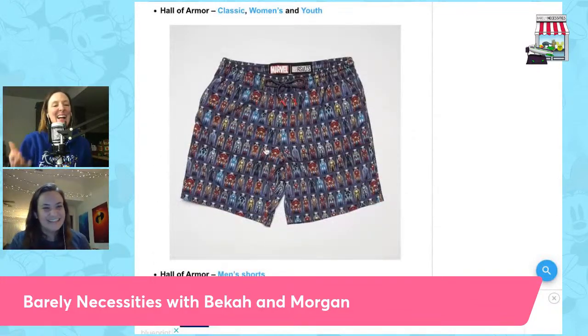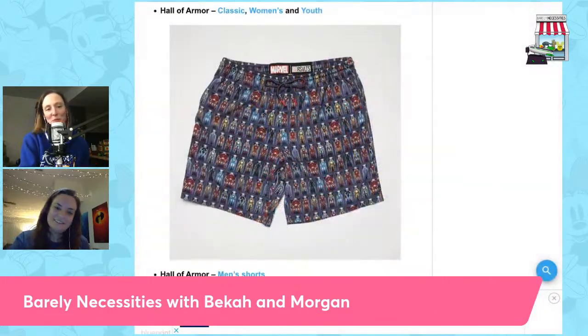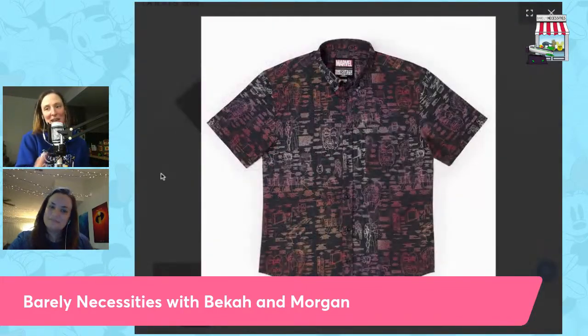As you can see there, the Hall of Armor is the name for this design, and there's a pair of shorts as well. I have one of their shorts, but a Star Wars one. They call it a hybrid swim, so you can wear it poolside, wear it in the water, or just wear it as lifestyle shorts. They're very comfortable. I use them as pajama shorts.